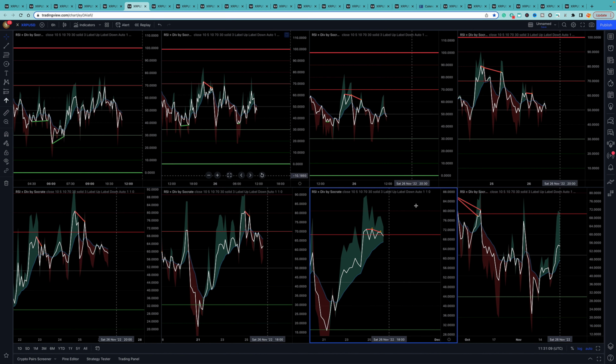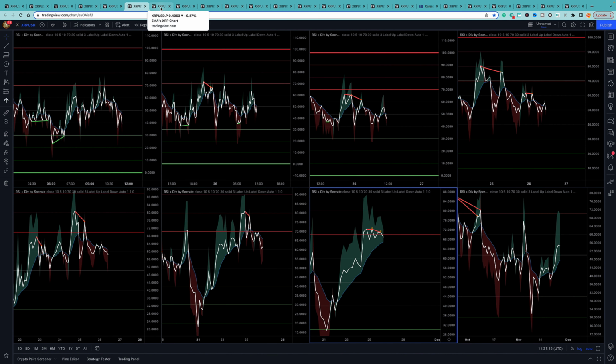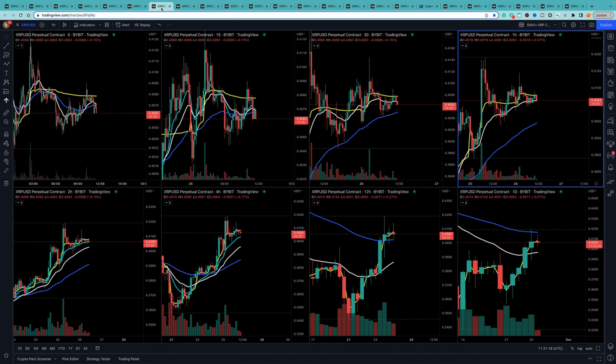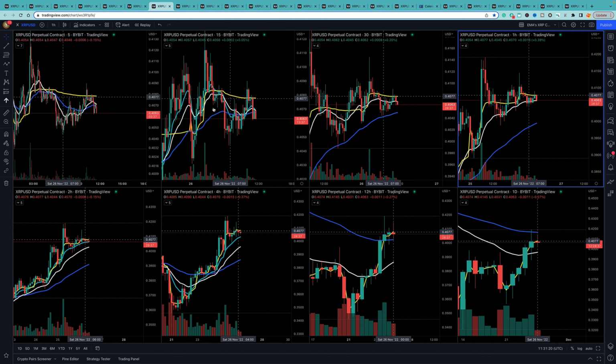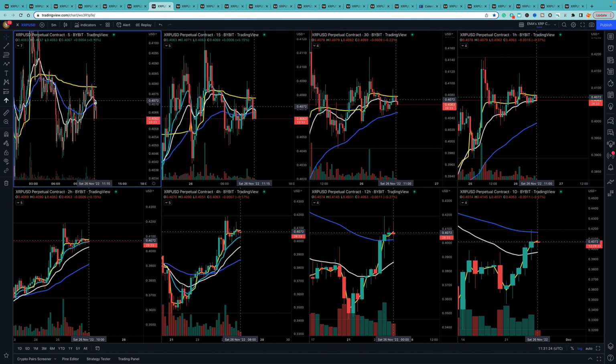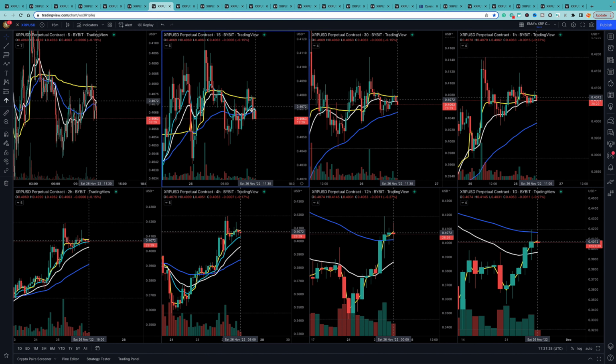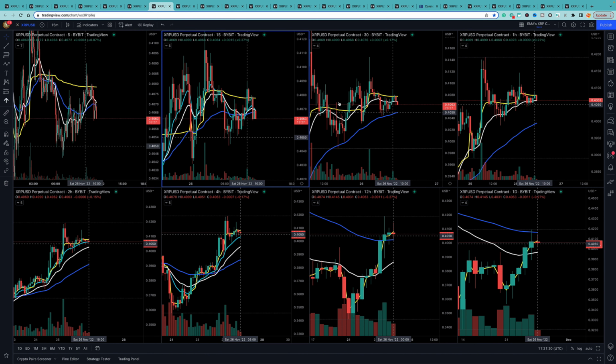If that happens, you might watch the market makers might just want to do a short stop loss hunt. Okay, and then EMAs here. Here's the 5, very close to crossing over again. The 15 is also very close to crossing over.